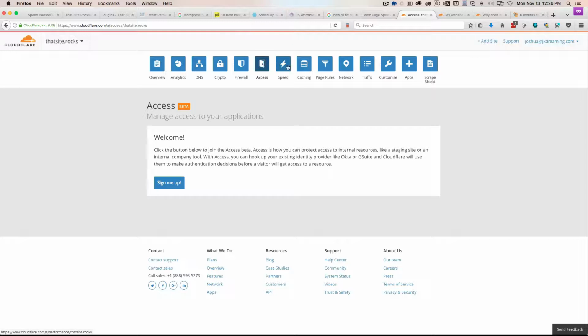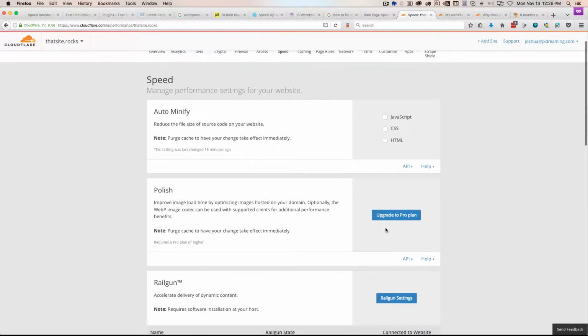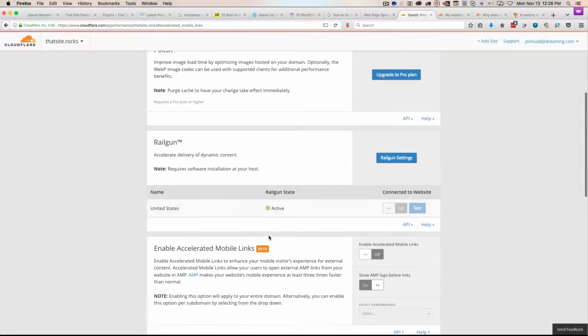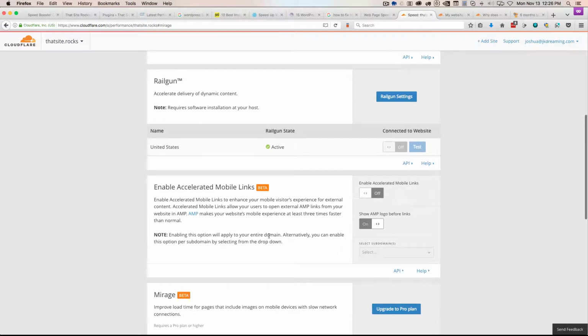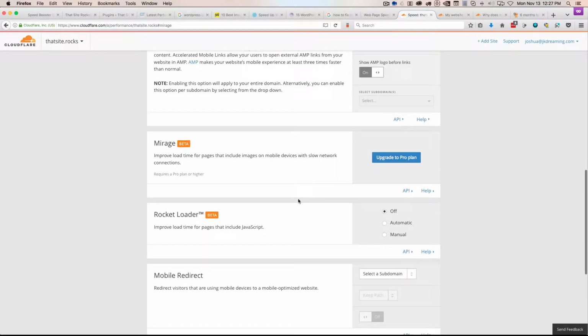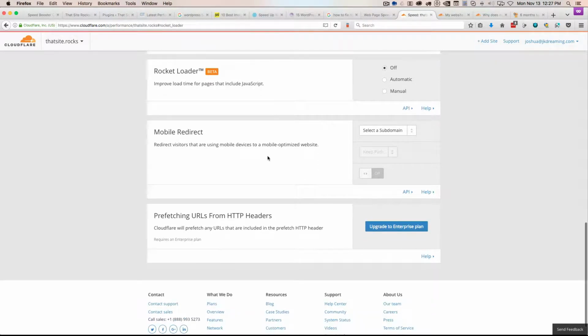So, speed optimizations: you can enable JavaScript, CSS, and HTML minification. I'm actually using plugins for that. There's Railgun, which is kind of off sometimes. I haven't really seen that work great yet. Accelerated Mobile Links, I never use it. Let's see, Rocket Loader. That's actually caused a lot of problems, so I don't recommend it all the time.